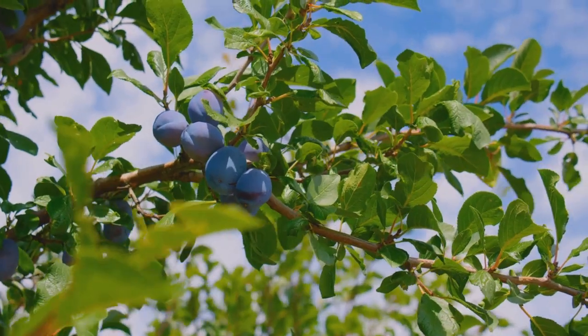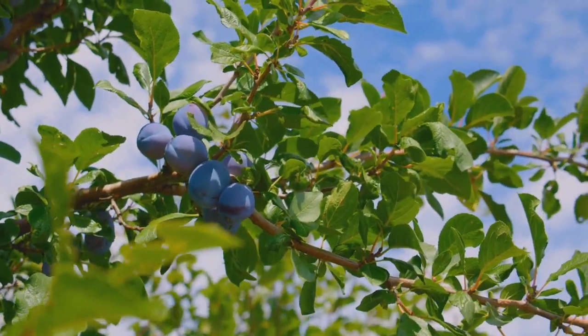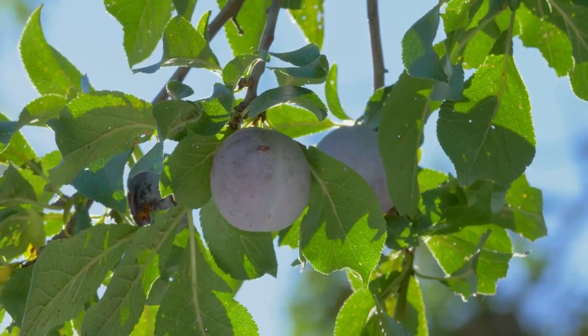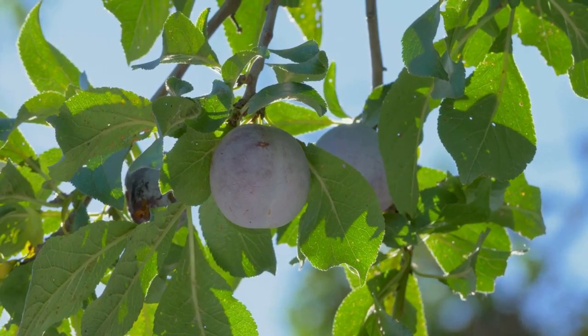First on our list is the apple tree. Known for its hardiness and generous yields, apple trees are a classic choice. They offer a spectacular spring bloom and give you a harvest of nutritious apples in the fall.